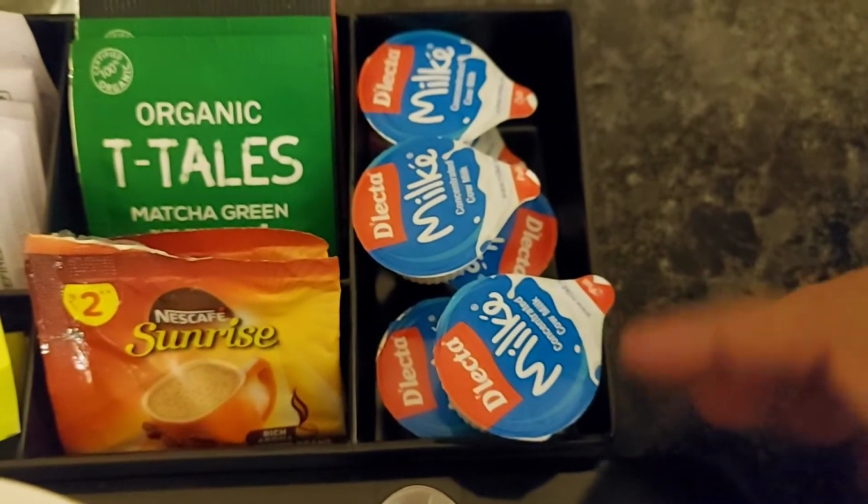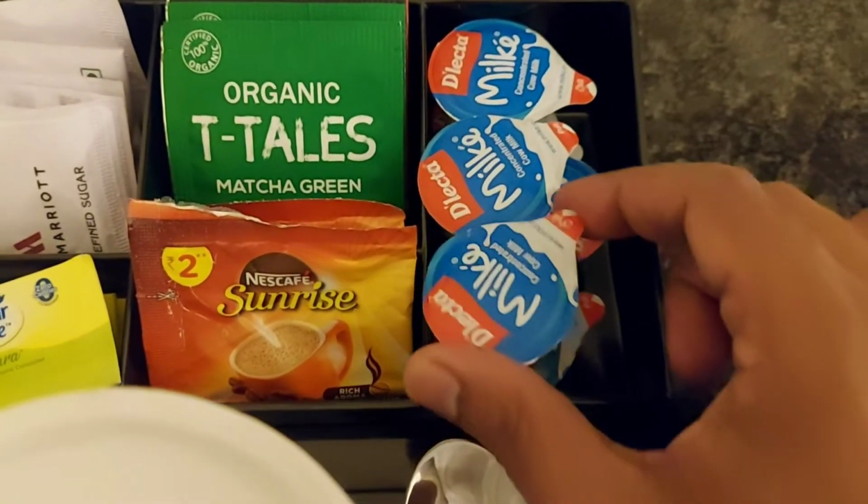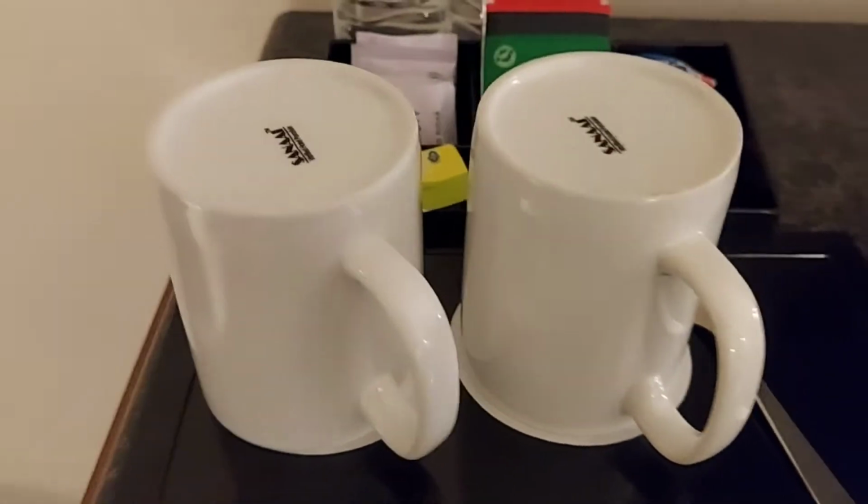You get 5 sachets of milk. Can you imagine 5 sachets of milk? And that is more than enough, I would say. Then you obviously get these gigantic cups to have your coffee, tea, everything. That is my stuff for now.